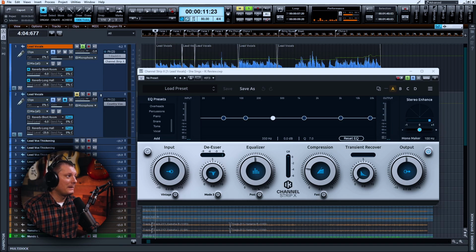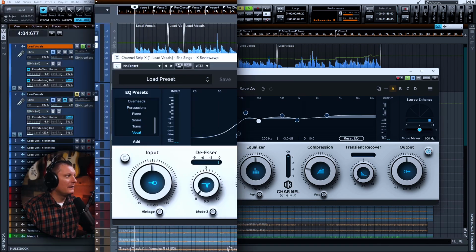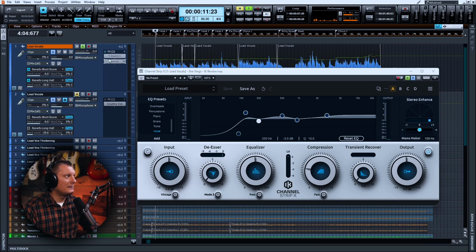Let's check it out. So as you can see, I've got this vocal soloed here, and I'm going to select vocal from the EQ presets. This is what it gives me, and let's check it out. So this is what it sounds like raw.